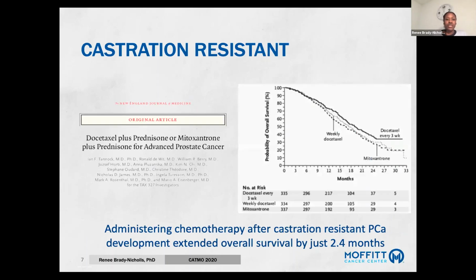Now, in the castrate-resistant setting, these patients have developed resistance to ADT, and at that point, they're put on ADT plus chemotherapy. In this case, we could see that adding in docetaxel, though it extended survival by a little bit, it was only by 2.4 months.